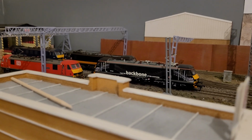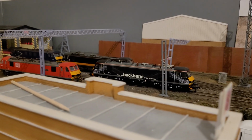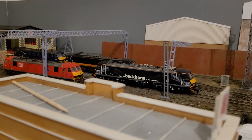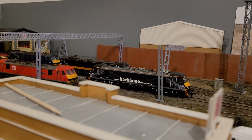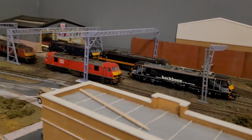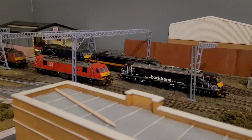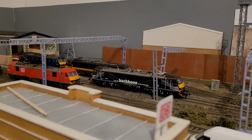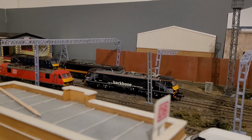So, with the absence of the DB90s today, not being out and about today, and after all the Mickey taking I got on Rachel's YouTube channel, Angel of Crewe, on her live stream out at Crewe Basford Hall Junction earlier, I thought it would be a good idea to come along and do a bit of a sort of, not quite a layout update, because the layout hasn't really moved on as far as it should have done. Call it, I don't know, a bit of Dutch courage perhaps.